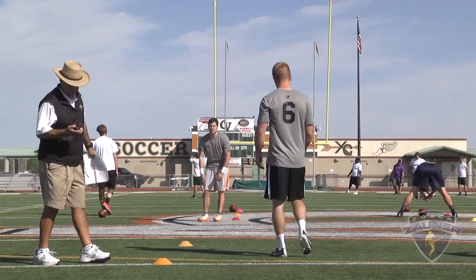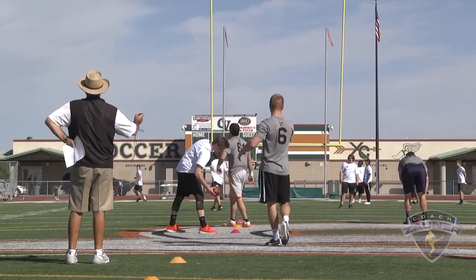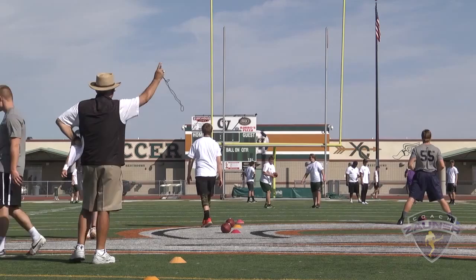All right, here we go. Third punt. Aussie drop punt, 1.40 get off. Lot of spin, hit and come straight back. I got a 4.55 hang. 11 yard line.